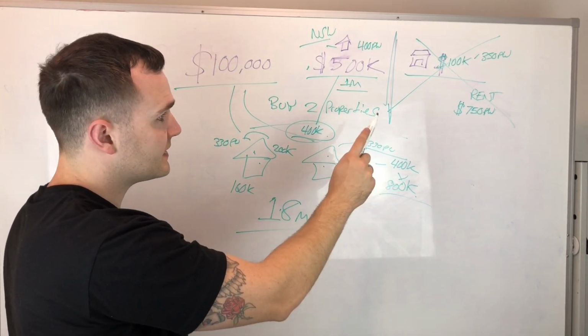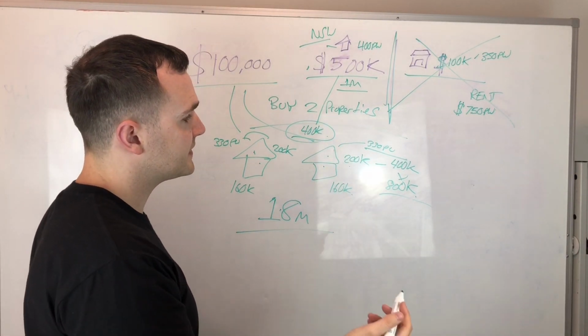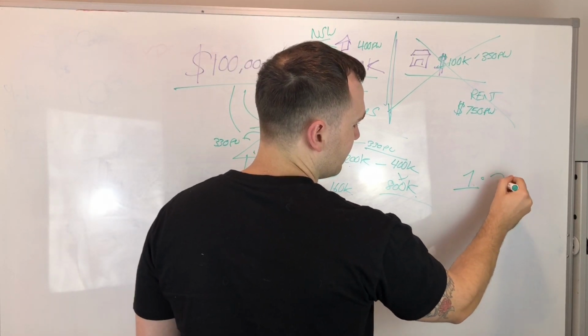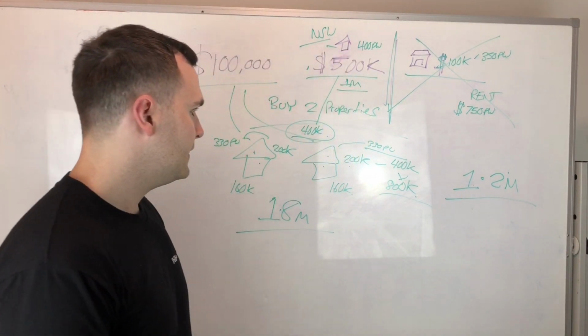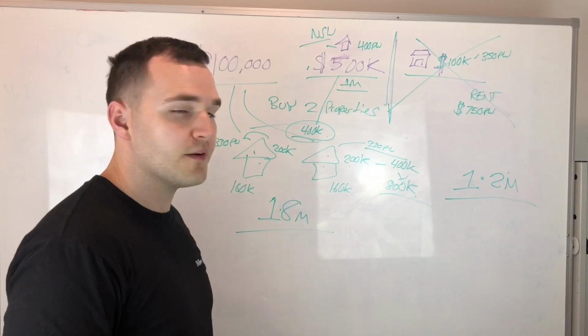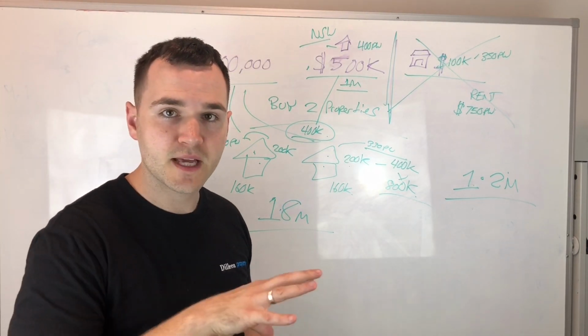Whereas if you just stay with this scenario over here, you would have 1.2 million worth of assets. So you'd have an additional $600,000 of net worth from spreading your eggs out in different baskets.